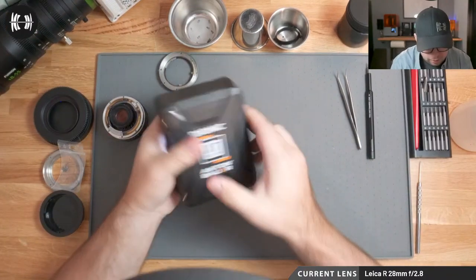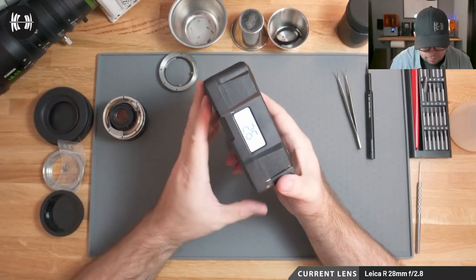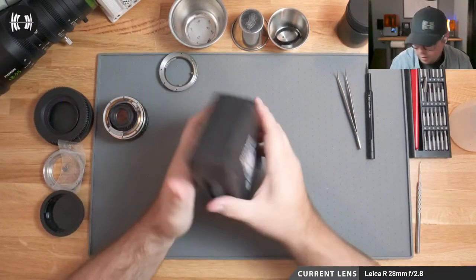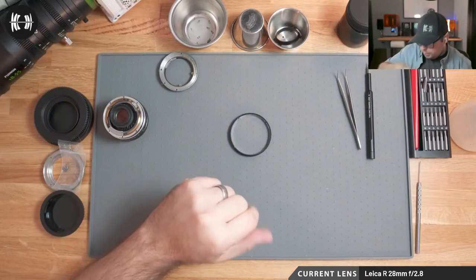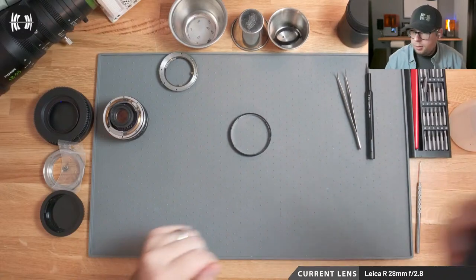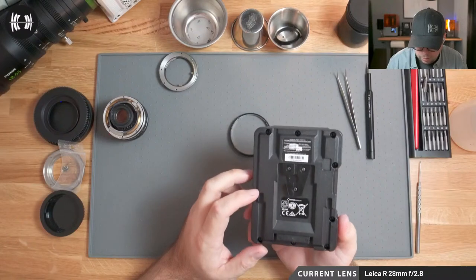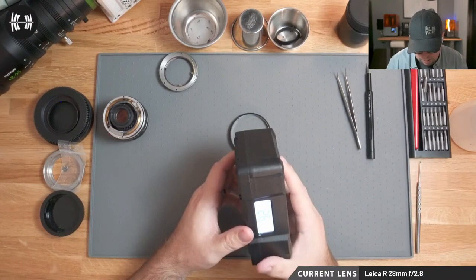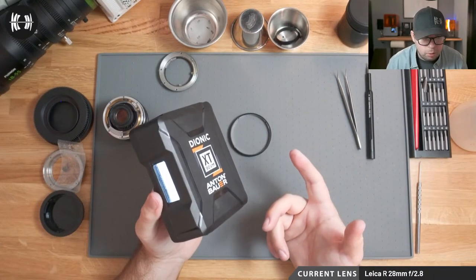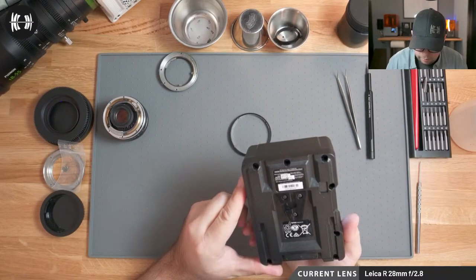But yeah, this little thing, I love it because it's got the D-Tap, it's got the USB. I can run pretty much everything off of it. And it's super low on, right? It's like 26% right now. I need to charge this guy. The only thing I wish is for there to be a different charging input other than just the V-mount. I know it sounds ridiculous, but I almost wish that you could plug this into, like, even just micro USB, like a trickle charge. But yeah.